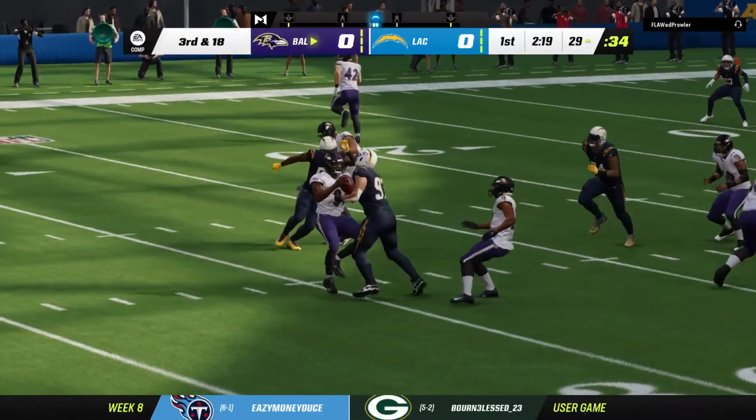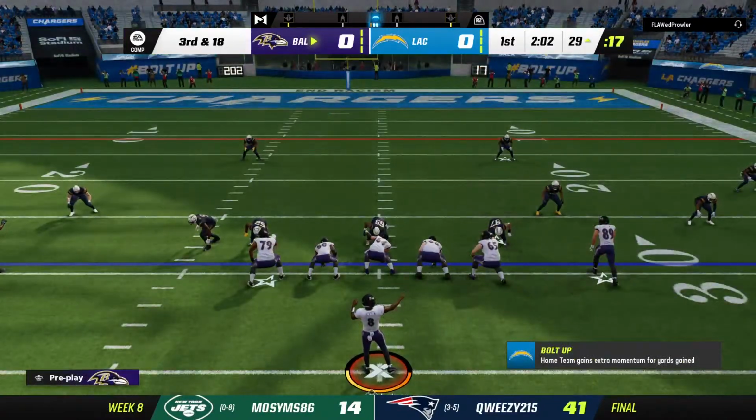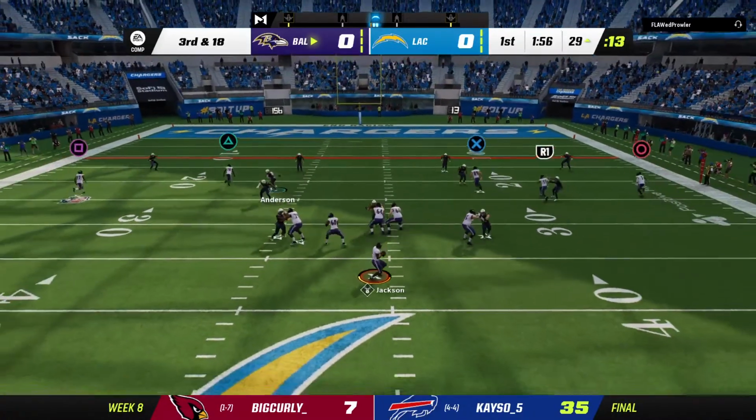We'll talk about a rhythm breaker right there. They've been moving the ball well. Drive started beautifully. That one's going to hurt. Now after that sack, it's 3rd and long for Jackson and the Ravens. They're going to look to throw.